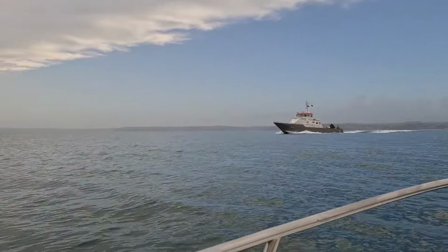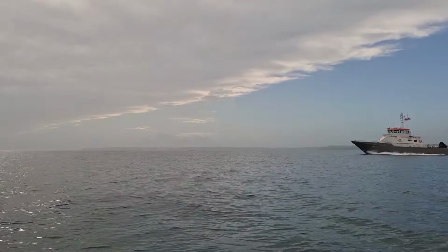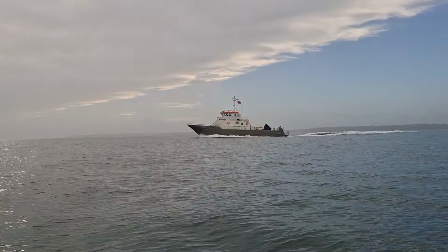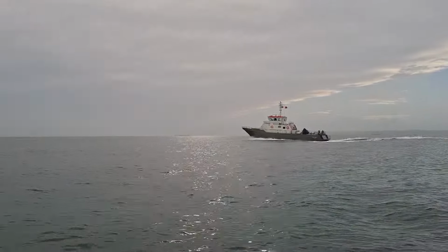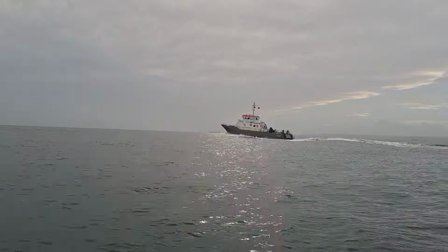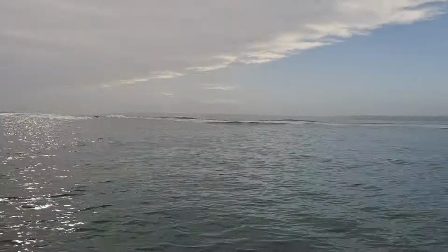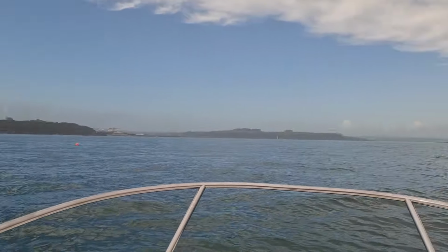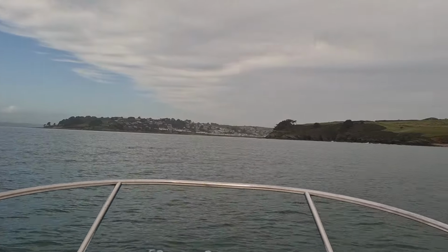Lovely looking boat passing us. Don't know what it is, but it's lovely. There's Falmouth over there, the docks. And we're going to go into St Mawes for a cup of tea over there.